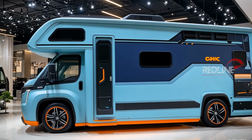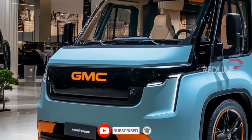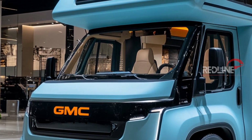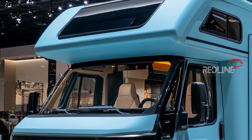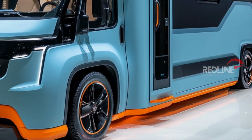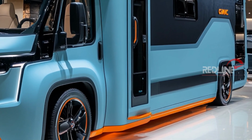The appearance will mostly rely on the body shop or modifier that converts the standard GMC Savana. GMC does not formally manufacture the Savana Motorhome as a full vehicle. We can talk about typical external features seen in GMC Savana Motorhome conversions, though. The boxy design of the GMC Savana van will not change, providing a spacious cabin.